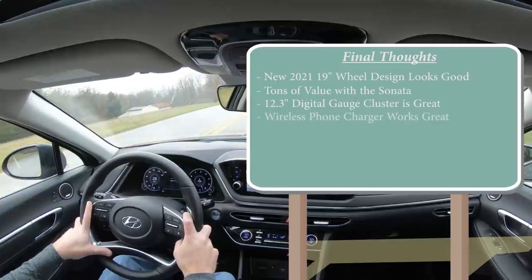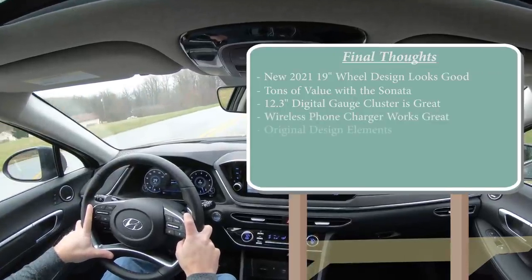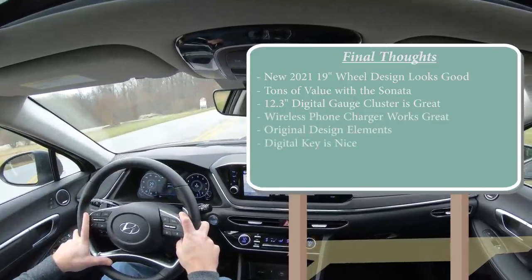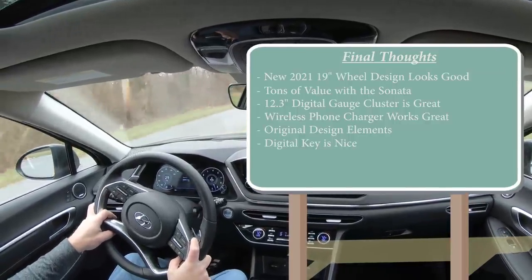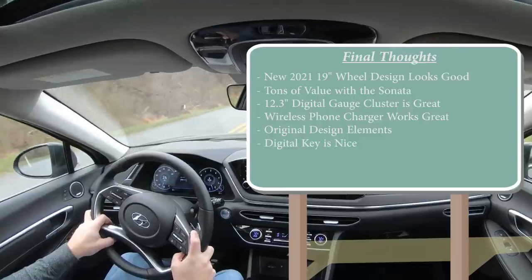Wireless phone chargers a plus. You get great styling. You get a digital key, which you don't get with the competition as well. And I've used that before. It's definitely pretty darn cool if you don't want to lug around your keys all day. So I like that feature.